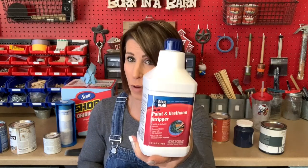Blue Bear stripper, I get this at Rockler. I know you can order it on Amazon as well. Great product, easy to use, works just as good as any other stripper, and it's a soy gel-based stripper, so the odor isn't as strong as some of the other strippers. That's why I like it. So this is good stuff right here.